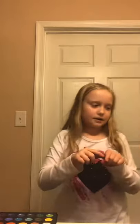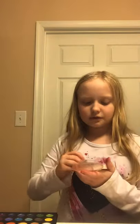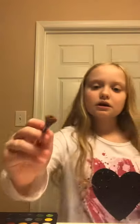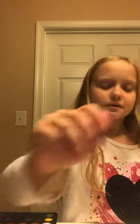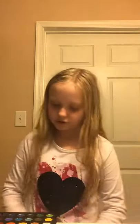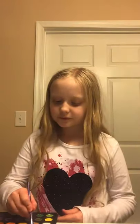Swoop, swoop, swoop. Okay, now I forgot about the most important one, which is highlighter and blush. So I'll go with your blush first. Swoop, swoop, swoop, swoop. Okay. Now for highlighter. I'm going to use a good one on you. This one. This is a pretty one. Swoop, swoop, swoop.